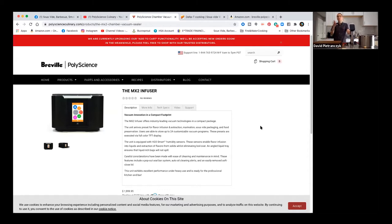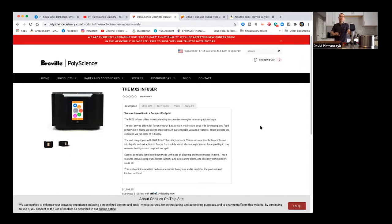But the thing that's really awesome about it is its vacuum infusion techniques. Its ability to compress solids, infuse liquids, brine, make super quick brines, things like that. That's really where it shines. It's got a bunch of presets in it for packaging, sous vide, marination, infusion. You can create your own presets, and it's kind of just one touch operation. And it's super, super accurate. It's accurate to a single millibar.